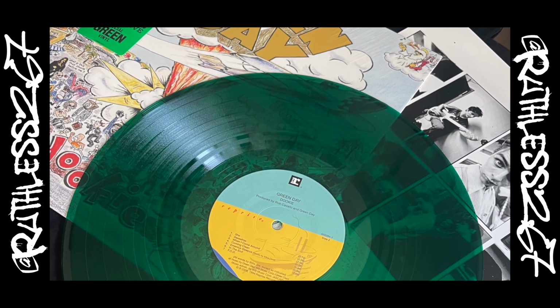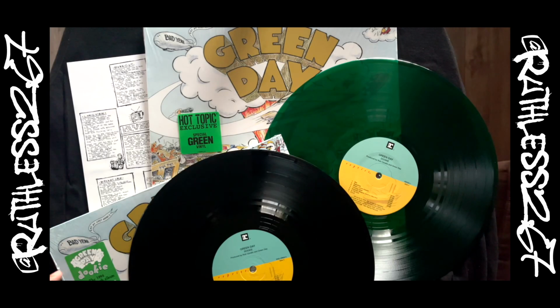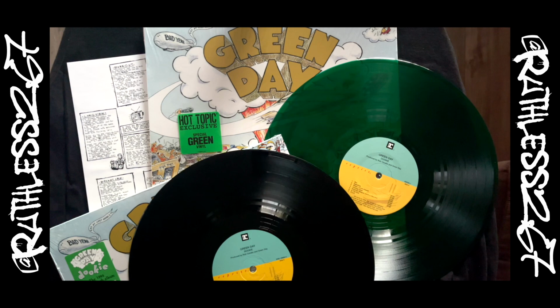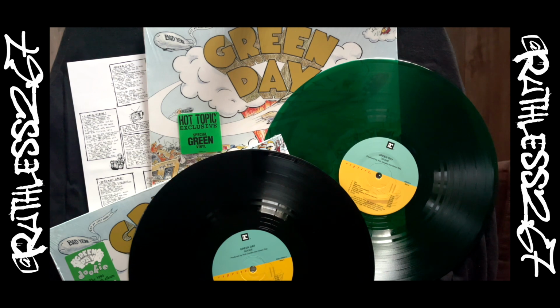Here is your green translucent, the Hot Topic one, and then you got your regular black vinyl. Both are cool. Gotta have both. Again, still heavily considering getting the Dookie Brown variant that was released by Barnes and Noble. Still up in the air, but yep.